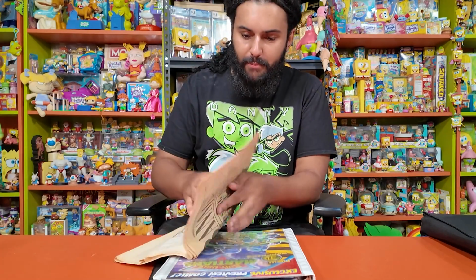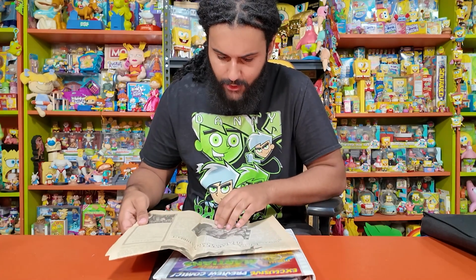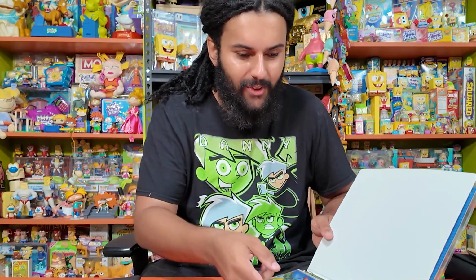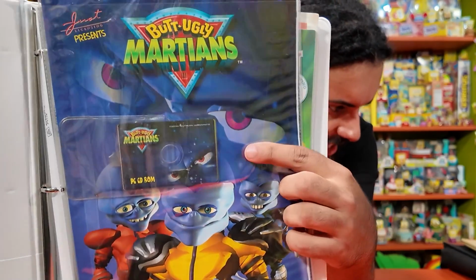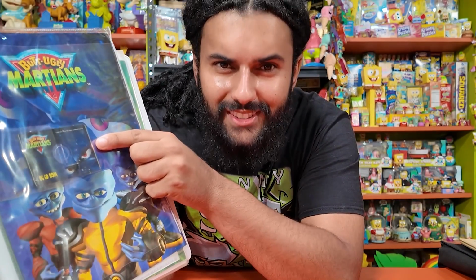There's this newspaper, but from what I can tell, it doesn't have anything to do with the Butt Ugly Martians or anything Nickelodeon related. I'm thinking maybe it's just there for protection, but I don't know. But there's two folders inside of it. Let's go ahead and take a look at this one right here. It's got this Butt Ugly Martians portfolio from like a presentation. It's got a CD-ROM in there, which I wish I could actually play, but my computer doesn't have a CD port. Does yours? Because mine doesn't.